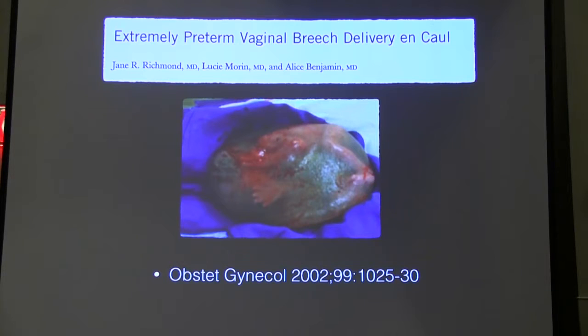I've had a number of deliveries in my career where it's been managed this way. A good example might be the patient who comes in with cervical insufficiency, membranes ballooning into the vagina, she's in Trendelenburg, you're trying to do everything you can to extend that pregnancy, but she has bleeding or pain, and when you do your bedside ultrasound, you can see that the baby is halfway through the cervix.